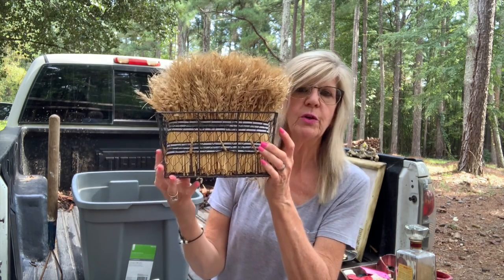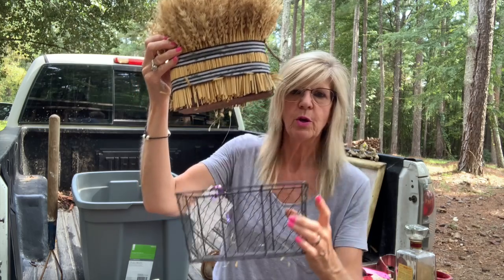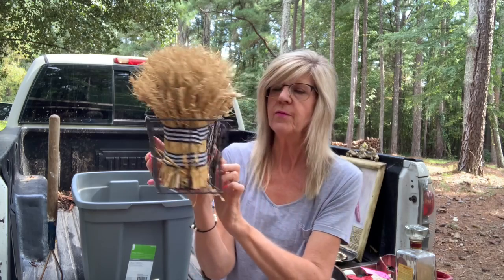I got this cute little wheat basket. The little wheat comes out, so the little basket is separate. You can put anything that you want in this. I love wheat around fall time. And this had $5 on it.